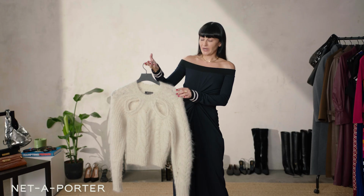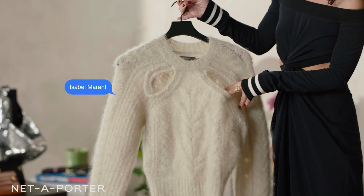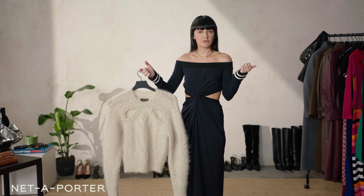But I get that not every day is a cutout dress day, so I will point you in the direction of separates as well. For example, this gorgeous fluffy knit from Isabel Marant that just has the 2 front little cutouts, winter appropriate, but also great for Spring/Summer. And you can wear it with the low slung baggy jeans that we were talking about earlier.